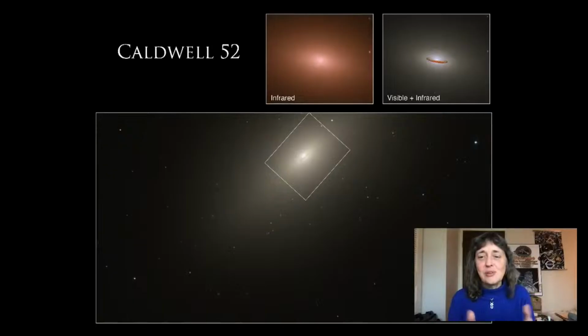So in the Hubble image, you can actually see the infrared picture up in the top middle, the visible light in the bottom, and the combination of the two in the upper right. And you can see how much we can see and learn a lot more by having both visible and infrared light combined.